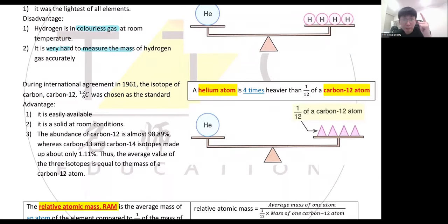Why? Because imagine, just like I told you, one carbon is equal to 12 hydrogen, right? So what if I cut my carbon into 12 pieces? So one piece of this is actually equal to one hydrogen. You get it? So why do we need to do this? Because this carbon is a solid, and it's very cheap, easily available, easily handled. So that's the advantage of it.